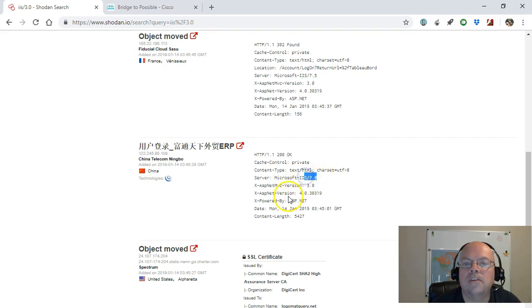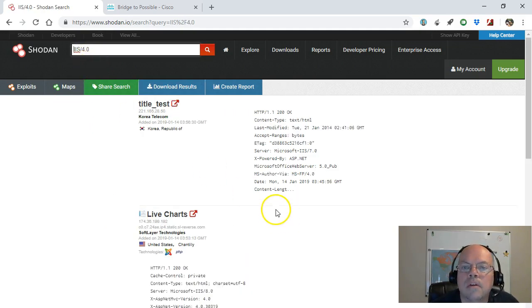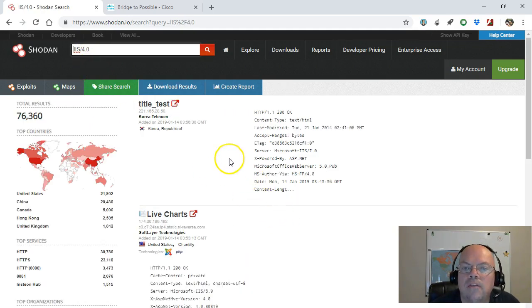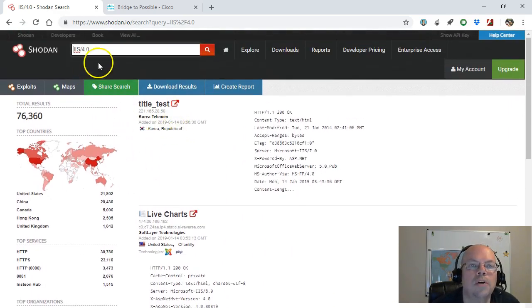So I think that's what it's doing. Well, it still has IIS version. So let me copy that. So that's the format I want. But instead of 7, I want it like 3. Let's put 4 in. So I'm looking for IIS version 4. And why am I looking for that? Because it's outdated. So I might not have the right search thing up here.